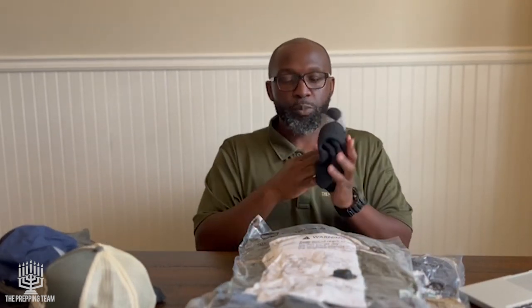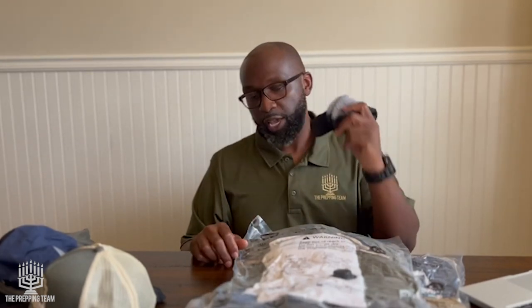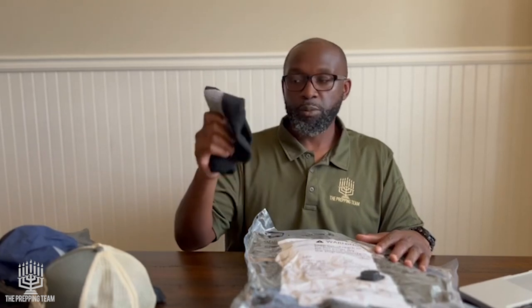Always have an extra pair of socks. Listen, I don't think I can stress this enough. Always keep a good pair of extra socks. I have extra socks in my Ziploc bag, but if it's just a footwear issue, not necessarily a full outfit or articles of clothing issue, I just keep another spare pair of socks in my bag that I can change real quick.